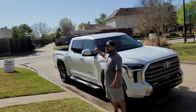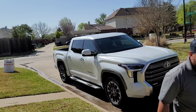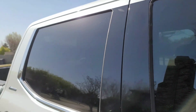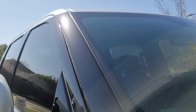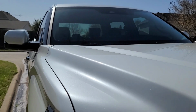And let me show you this pillar really quick so you can see how clear this paint is. And I hope the camera can catch a little bit of the pillar, but look at that, guys. It's like there is nothing on this paint. This pillar is immaculate. The paint is glossy, guys. It is in really good shape. Look at this pillar. You can tell right here, there is no swirls, nothing. If there is, it's gonna be very minimal.